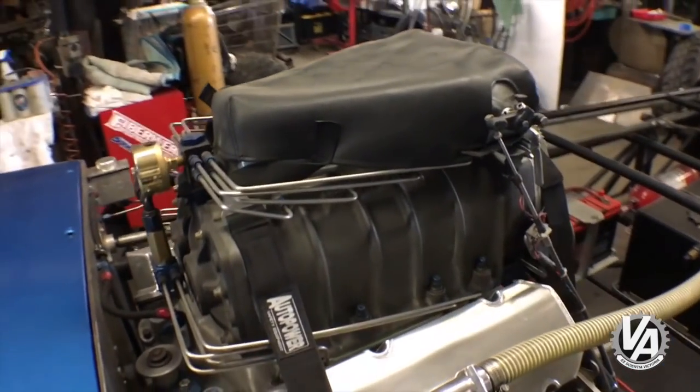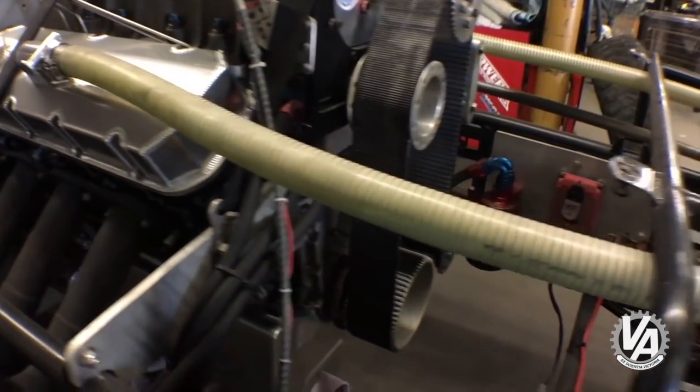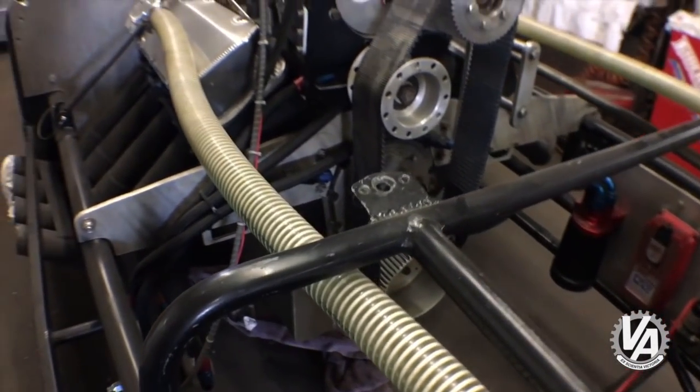Now, to go 300 miles an hour, what kind of horsepower does it take to do that? This motor that we're going to run here is about 1,800 horsepower. So it's a blown alcohol big block Chevrolet. Wow, 1,800, that's pretty significant.